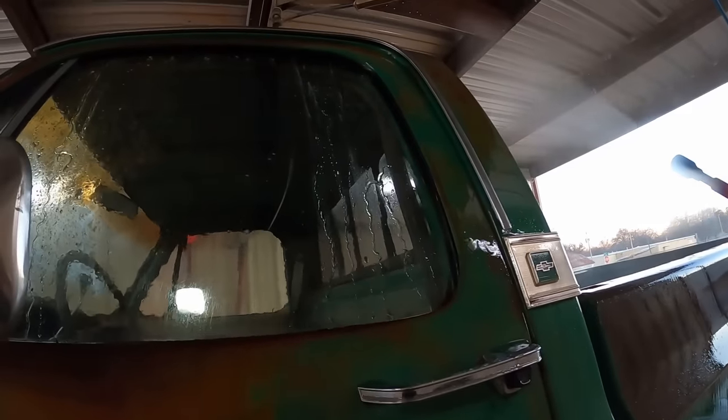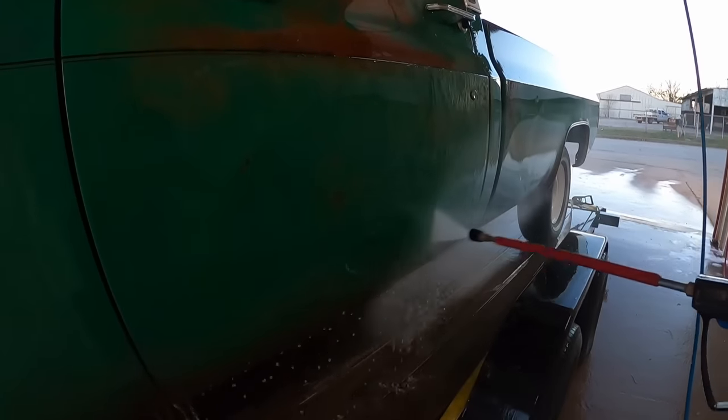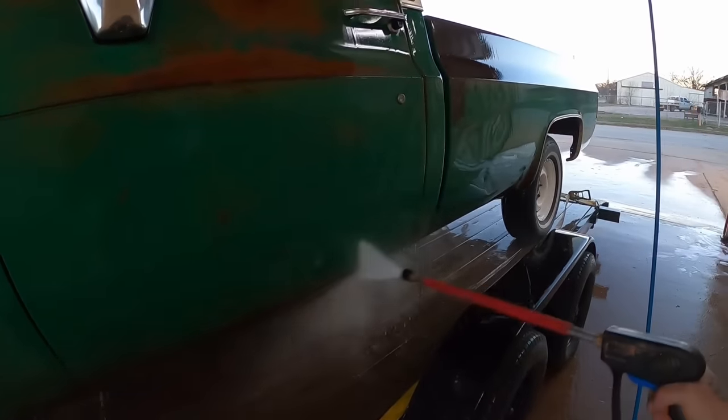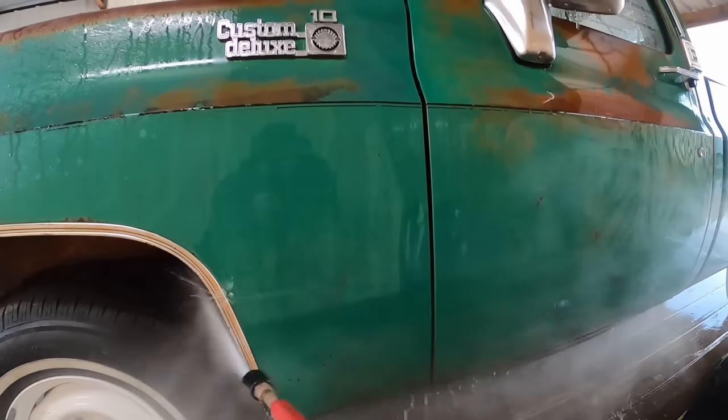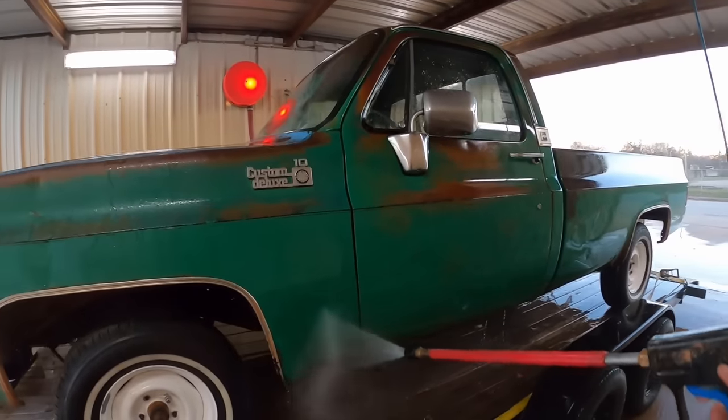Just power wash her a little bit. We're about to turn a $400 truck into about an $800 truck. Can y'all see that right there? How we're just hitting that whole layer and knocking that layer off. Bring that old color back to life a little bit.